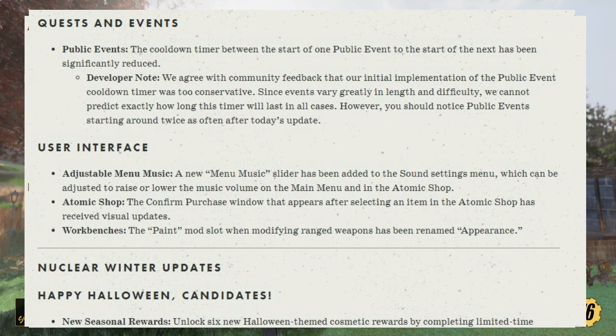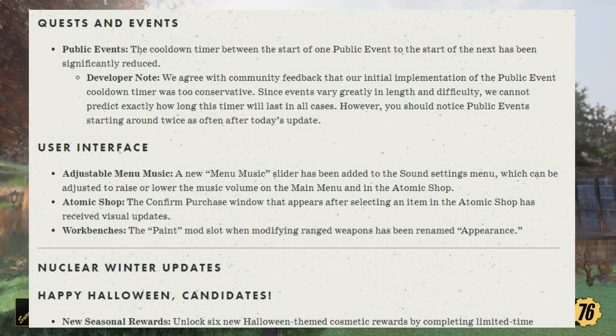The cooldown timer between the start of public events to start the time on the next one has been significantly reduced. Now there's the developer note. We agree with the community feedback that our initial implementation of the public event cooldown timer was too conservative. Since events vary greatly in length and difficulty, we cannot predict exactly how long the timer will last in all cases. However, you should notice public events starting around twice as fast as they do as of today's update.